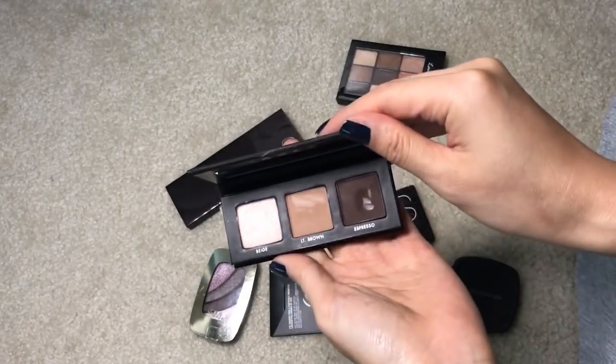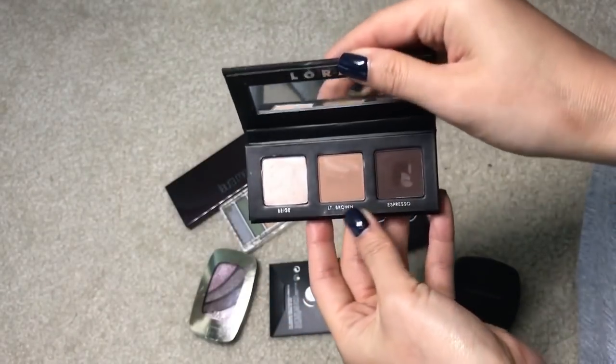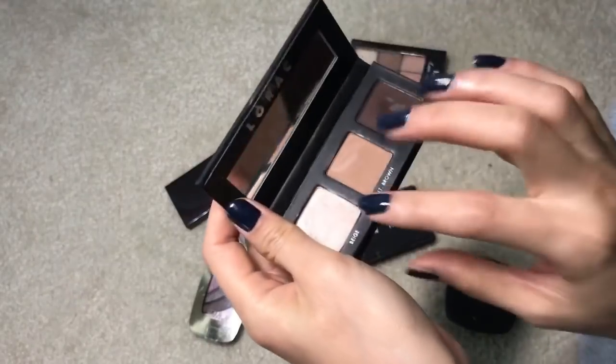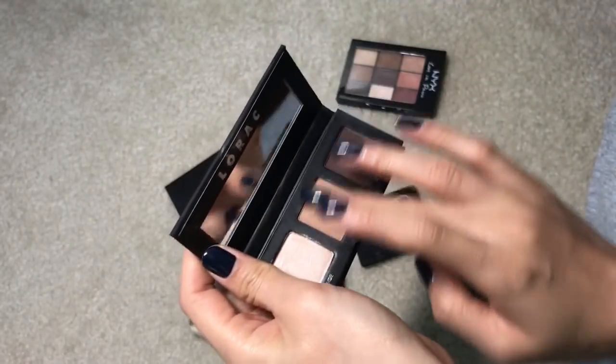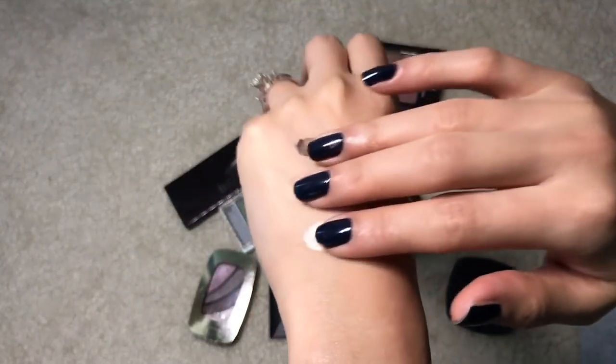All right, let's look at this one. This is Lorac Pro, and also it's like a little trio. I like those things for traveling because they're easier, but to be honest, I never just travel with three shades. I have to have a little bit more of a variety, so that might defeat the purpose.